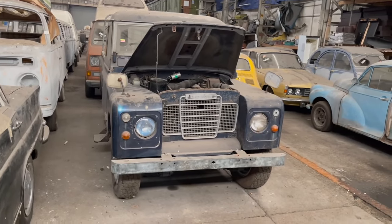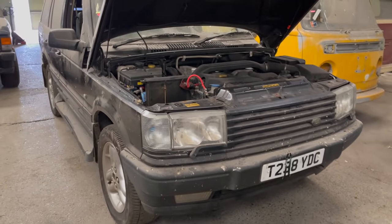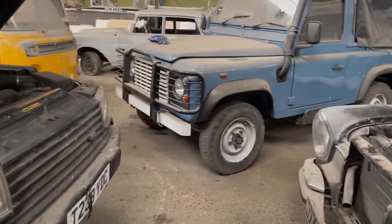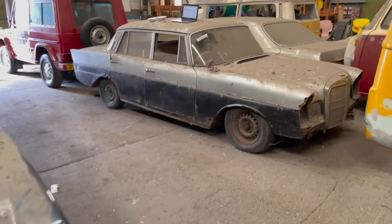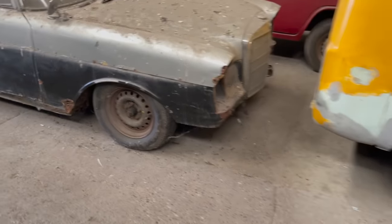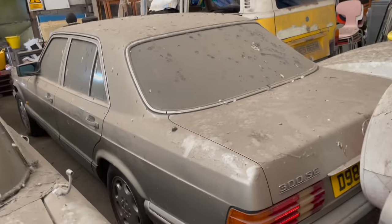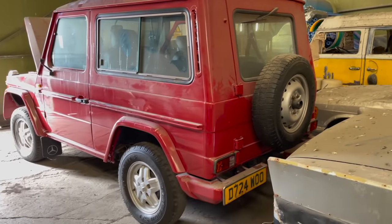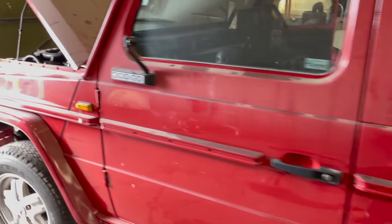You can hear one of the cars running in the background. Land Rover's really cool. Range Rover here, this one's just been started up. Defender. Range Rover, another one just here. Mercedes is pretty cool. Got a proper long one here. SEL, or SE. And then back here we've got an old three-door G-Wagon, which I think is really cool. 320 or 300 GD, there we go.